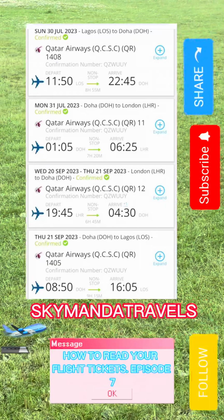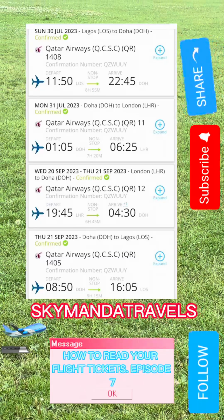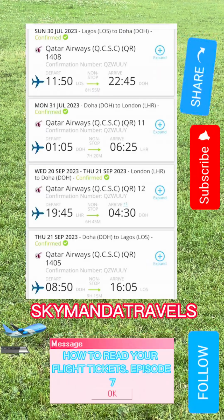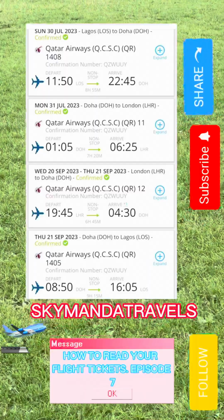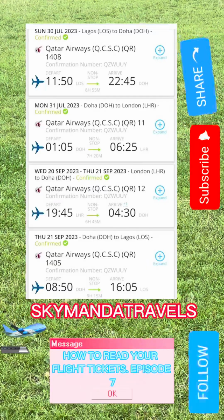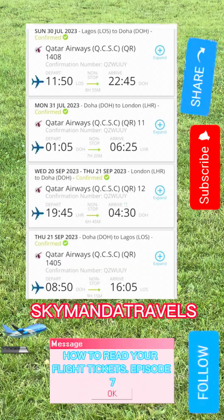So you arrive, you can see the green arrow is non-stop, and the number of hours you're going to spend is 6 hours 45 minutes before you arrive Doha. You can see arrive Doha, you can see plus one there. Plus one means it's an overnight flight, they are going to arrive the next day. That's what it means by plus one.